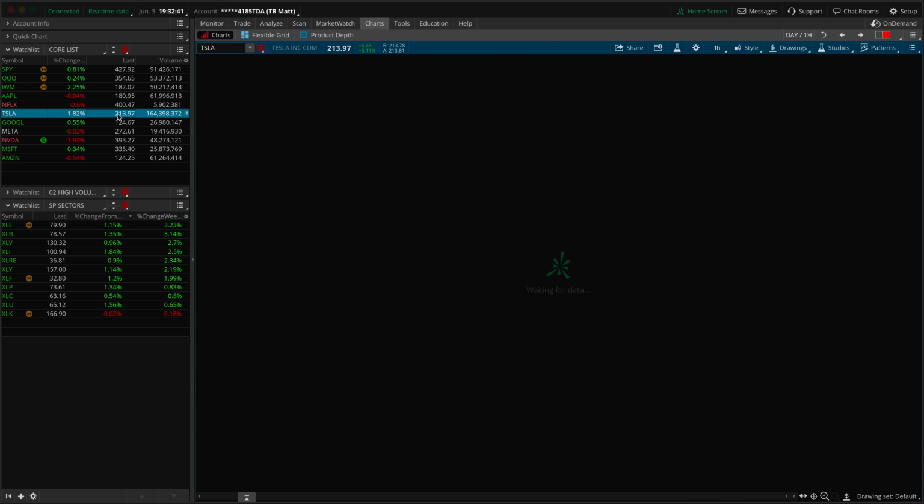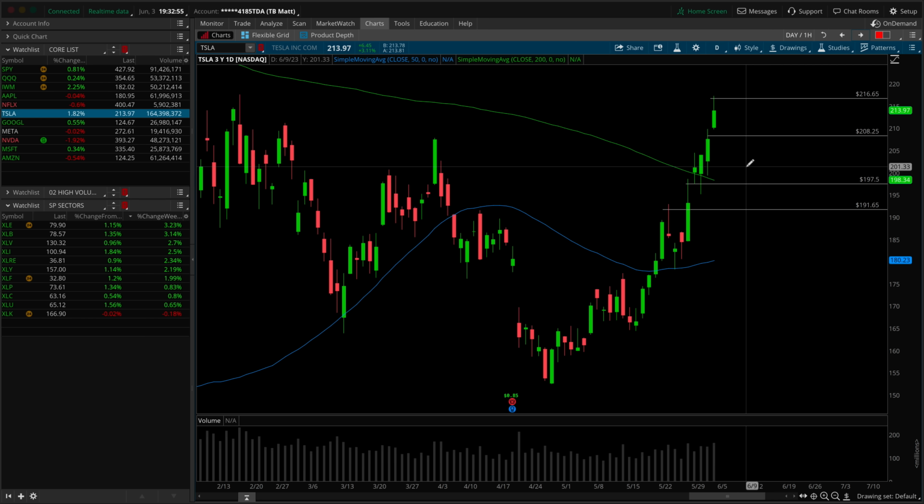Here's Tesla. Let's go back to a daily time frame chart so I can illustrate where the next overhead target is coming from. Flat top back here at 230. This is basically an equal high to what we have in our rear view mirror, and the daily trend here is also clearly up. Higher highs, higher lows along the way.